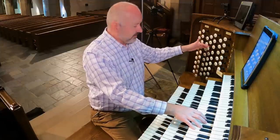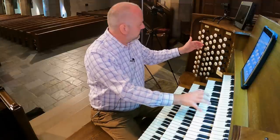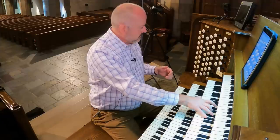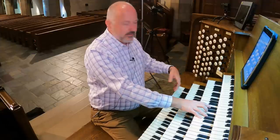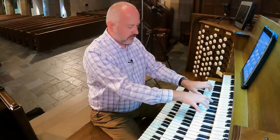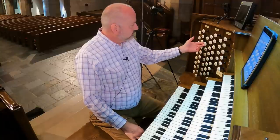And then trumpet. And the clarion. And then you add the double trumpet. It's surprisingly bright and fiery for, again, Kimball from that period. The great reeds are more what I would expect, but they definitely did something different there. Indeed. So there is a Vox Humana.